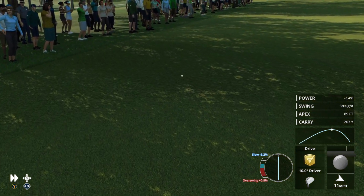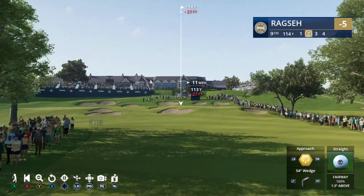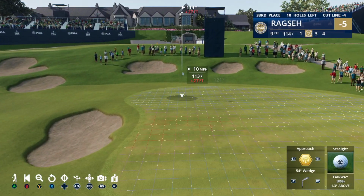Drive's not too bad, but it is down the left side. And if you look up ahead, that hole is cut back left. So not exactly the best line at it, but it's going to have to come up with something special.